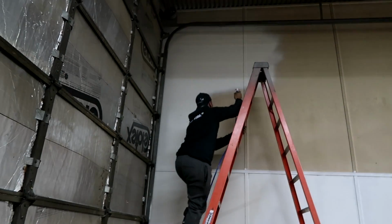That's a lot better than the paint rollers. It's gonna look so different. It took us like 2 hours to do that. I know. He's gonna be done with that in like 10 minutes.